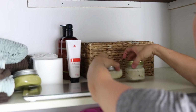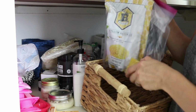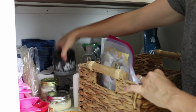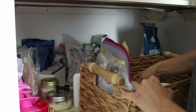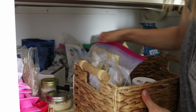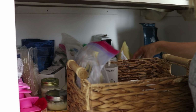Then I'm going to have a basket of home apothecary type things, so different types of natural remedies and herbs and things that I keep on hand. I'll put all that in one basket, and then I'm gonna have a section in here where I put all of my homemade lotions and things that I make here on the YouTube channel.